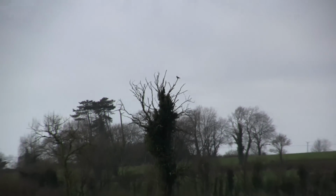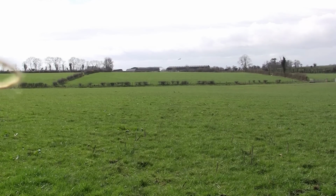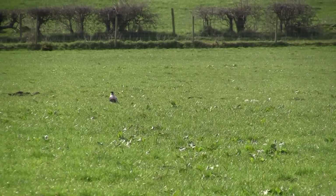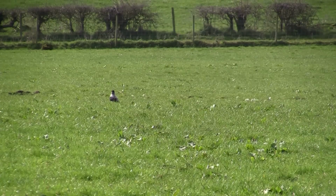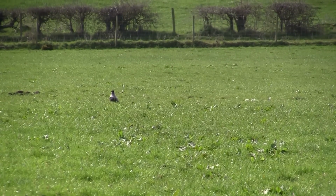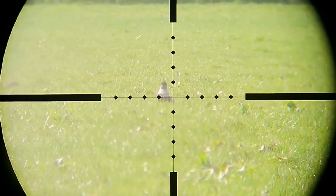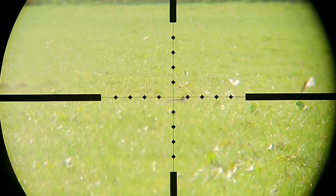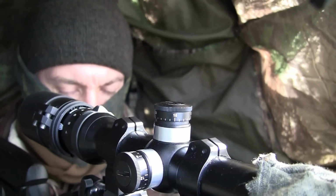Oh, we've got a distant onlooker. And before long, another bird silently drops in the wind. Thankfully, at this sort of distance, the little 17 Hornet isn't bothered by it. Time for a quick reload.